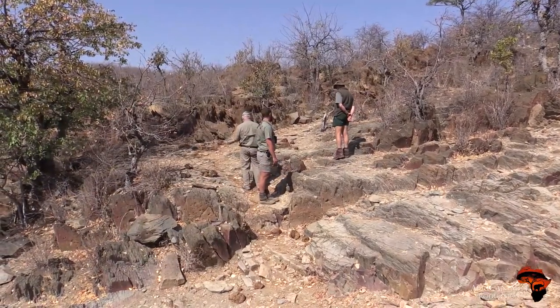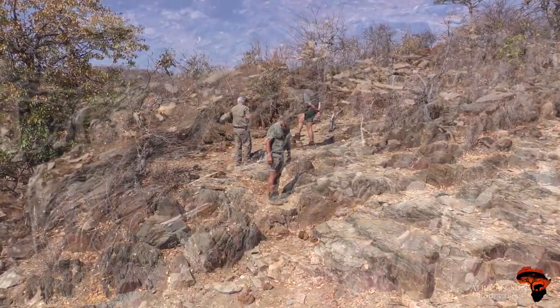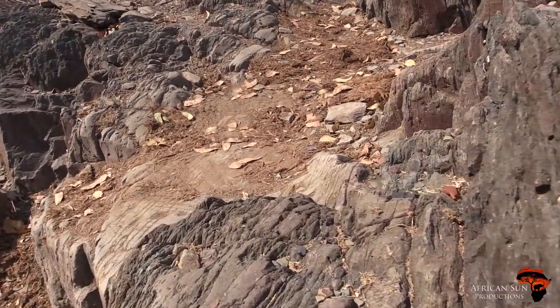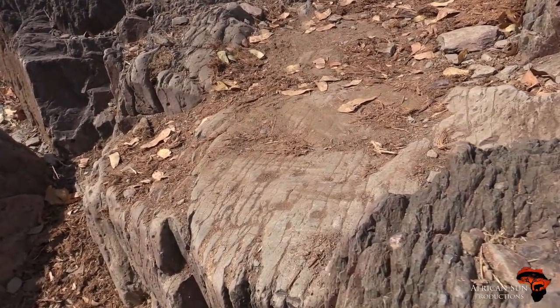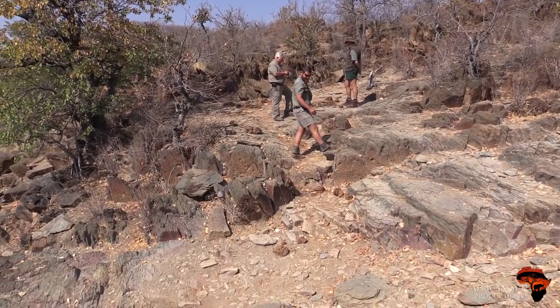This is where the elephant corridor, where they've been coming down to drink water for many years. You can see the difference. Look here, Greg. See between there and here. Oh, it's been smoothed up. Yeah.